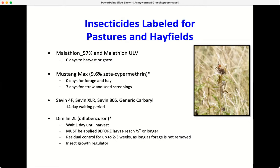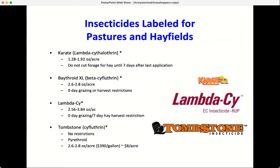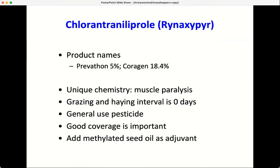Diflubenzuron will have activity and provide 2 to 3 weeks residual control on grasshoppers, as long as we are catching them very early in that very small nymph stage. Any of our pyrethroids will have activity on grasshoppers as well. It is important to understand that pyrethroids do not have very much residual activity. So using things such as diflubenzuron, the insect growth regulator, or even the Rynaxypyr products will help to provide some residual and hopefully reduce the number of applications that you might need to make within a given season.